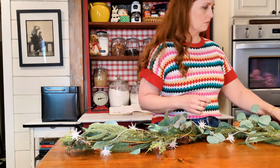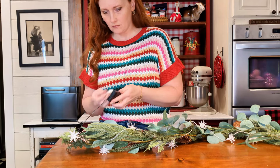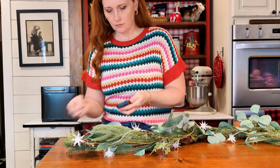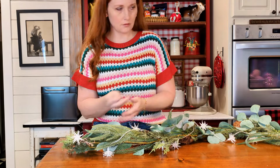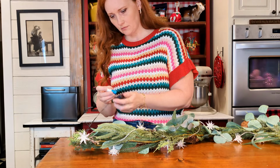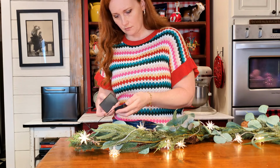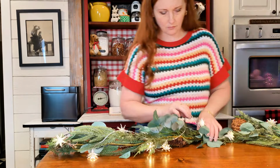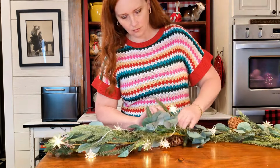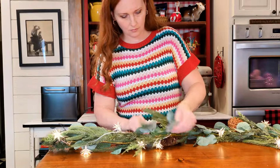If you've been watching my videos, I think by now you know that I really enjoy decorating, so of course I took a quick moment to decorate my baking center before getting started. I added a simple eucalyptus and greenery garland and wrapped some little star lights around it to hang at the top.